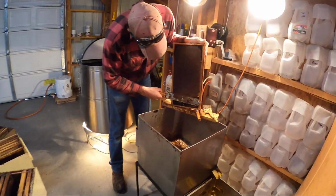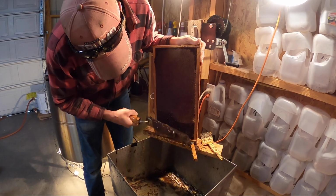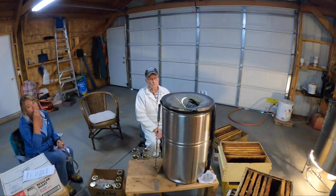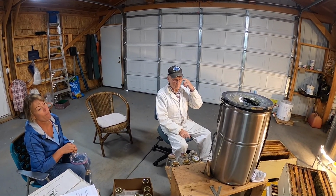Cocoon. Yeah, cocoon. You have a hard time cutting that. But there's still honey in it. Well, yeah, you can see it. They're full of honey. It's clear. So when you say it's cocoon, what's that? That's where they raise the brood, and the queen lays the eggs, and the larvae spin cocoons around. That's why it's dark like that. Those are not really wax cappings, that's cocoon.